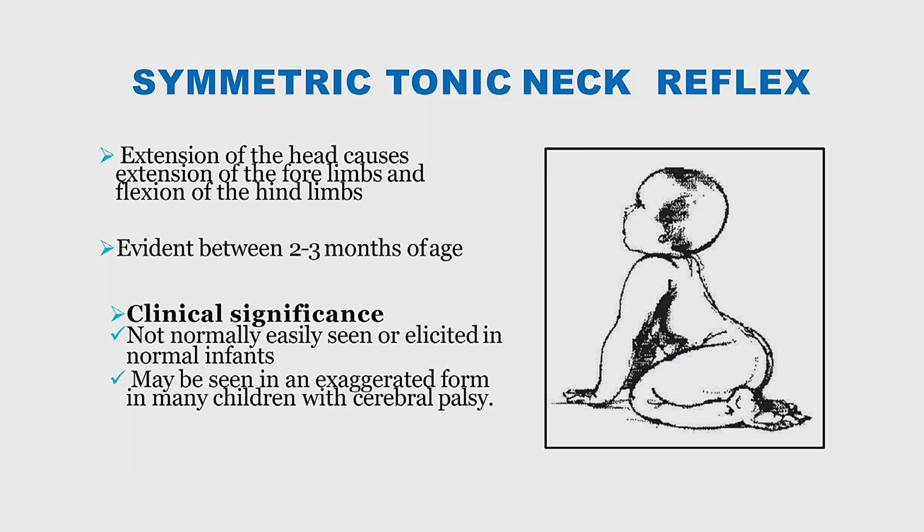Next is the symmetric tonic neck reflex. Extension of the head causes extension of the forelimbs and flexion of the hind limbs. It is evident between 2 to 3 months of age. The clinical significance is that it is not normally easily seen or elicited in normal infants, but may be seen in an exaggerated form in many children with cerebral palsy.